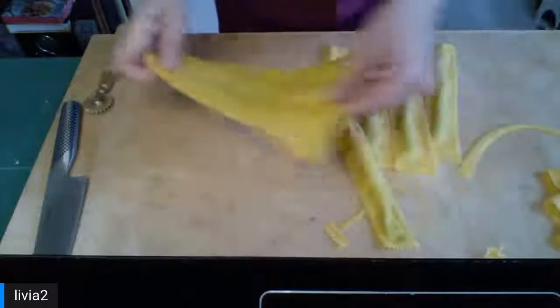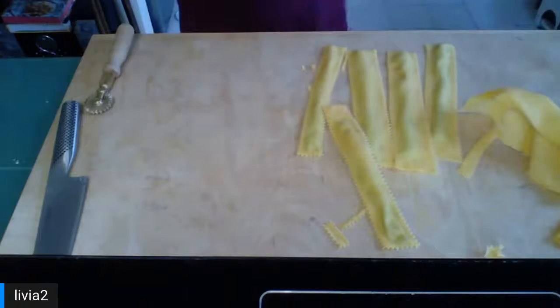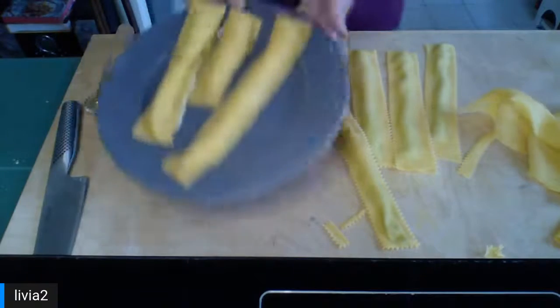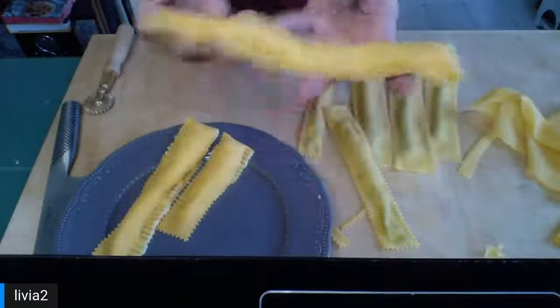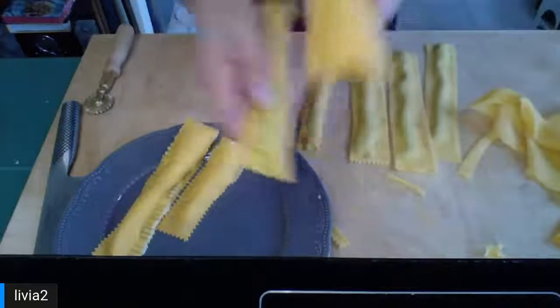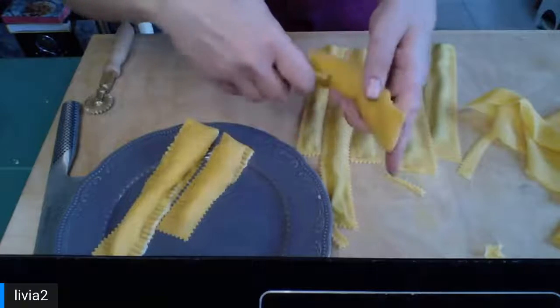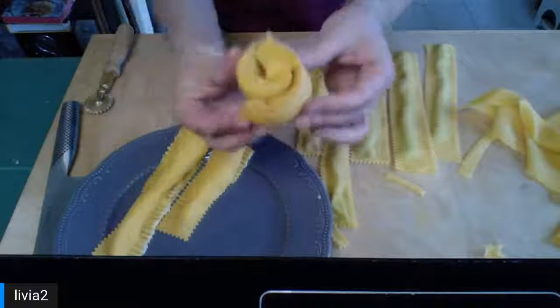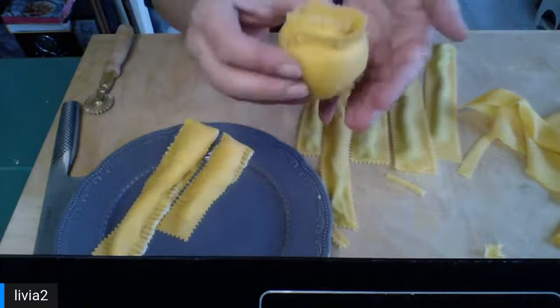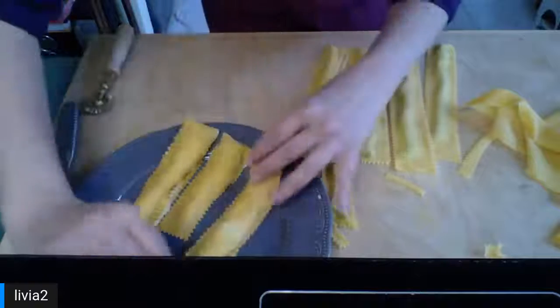Okay, I'll leave these on the side because these are enough. You can make them much bigger, and I've made them previously very fat, like these, as you can see. So you see it's double the size. And then in this case, you would serve less. And actually, you can even cook them wrapped on themselves like this. Okay, boil them like this. They will stay like this, and serve them in the middle of the dish. Boil them for a little bit longer. Okay.